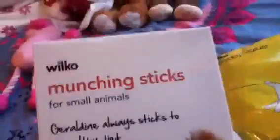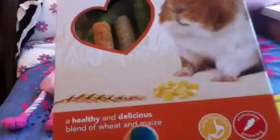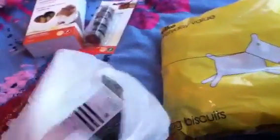And then I've got these munchkin sticks. These are for Christmas, I know that, because I tried them with him the other day, and he liked them, so that's pretty good. I was quite pleased with that, because he's not very good with treats.